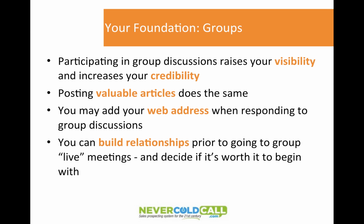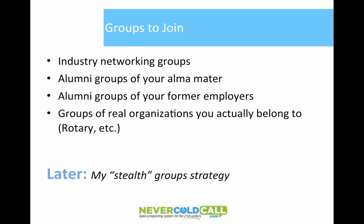But the good thing about LinkedIn groups is if you're in a group that has live events, you can participate in the group and get to know some of the people and see if there's any real value before you spend your valuable time going out to the live in-person meeting. So that's a really, really useful use for LinkedIn groups.